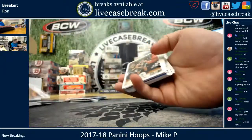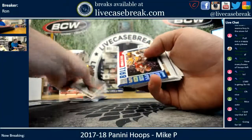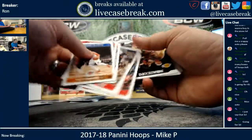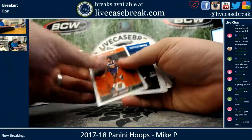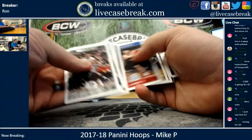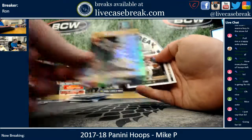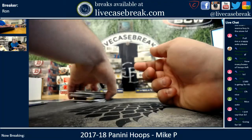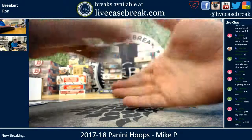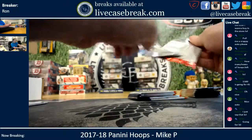2017 road to the finals, LeBron James. Legends of the Ball, Julius Erving. Tribute, Kobe. 2K18, Shaquille. Kawhi Leonard, team leaders foil. More auto to go. Half the box left.